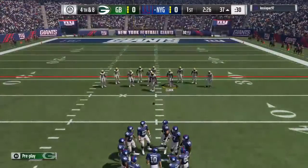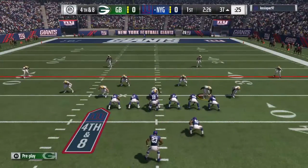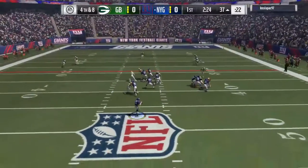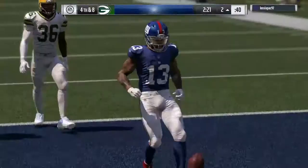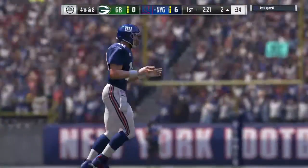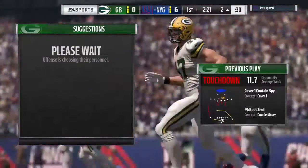And look at this. They're keeping the punter on the sideline. They're going to go for it here on the opening drive. They'll go for it. It's Manning, he's going to sling this deep downfield. And he's got it. Touchdown, Giants. Odell Beckham, 36 yards. And the Giants are going to take a first-quarter lead.